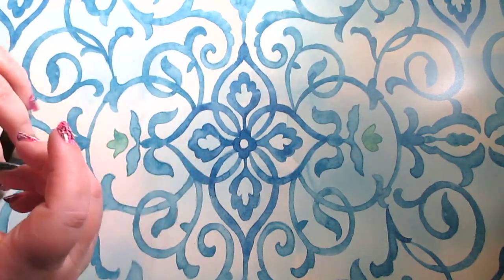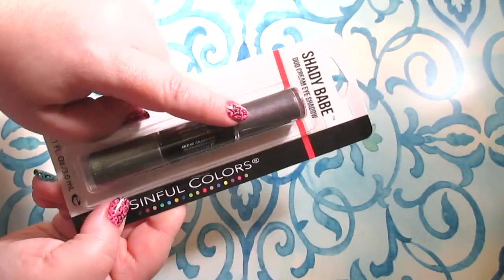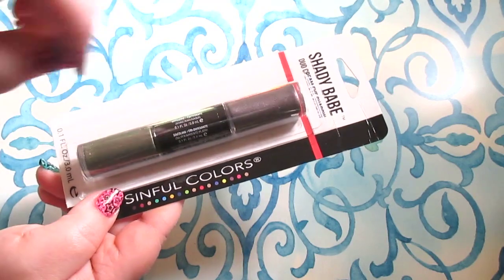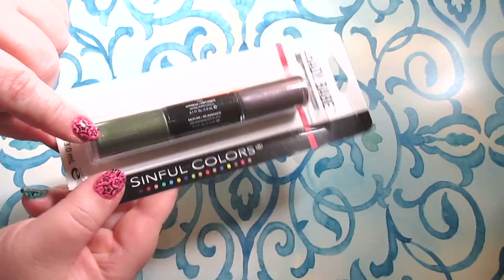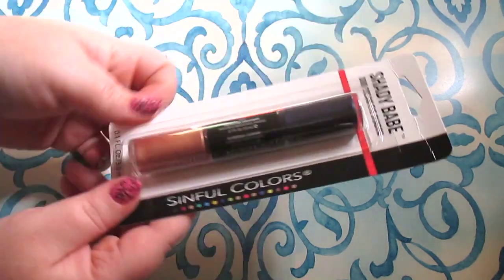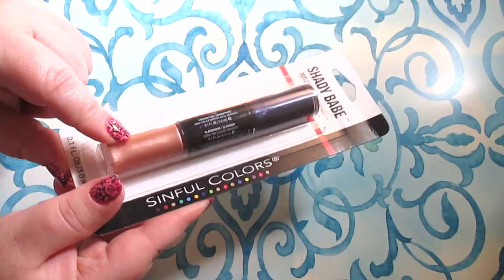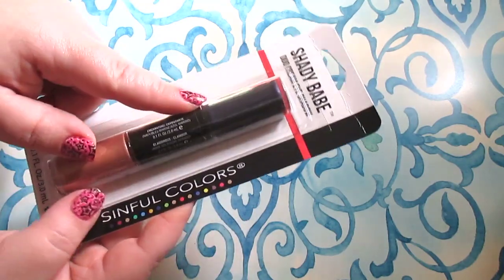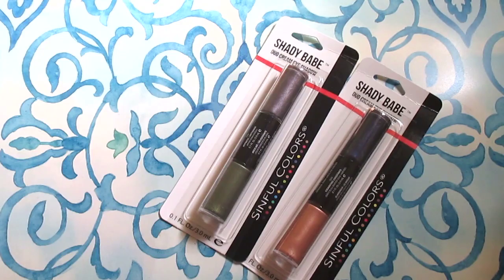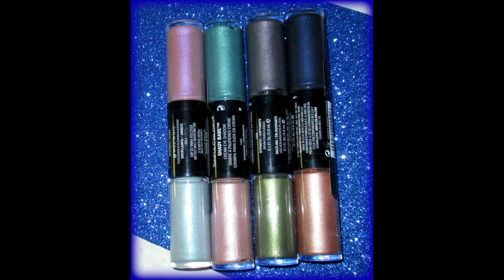And my camera's dying, so I'm going to have to move fast. This one has a mauvey taupey kind of purple there. Or not mauvey, dusty taupey purple. And a green. And then we have a peach champagne kind of shade here, almost copper, and a dark indigo kind of blue, purple. So I was really excited to find those. I hope they work well.